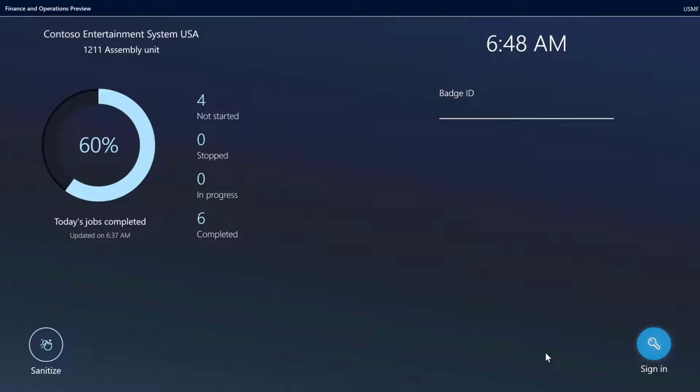The new login screen contains a pie chart indicating the percentage of jobs completed for the day, as well as a breakdown of the day's progress. In this demo, we will sign in with our badge ID.